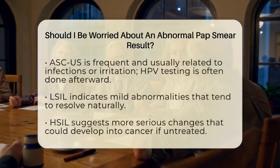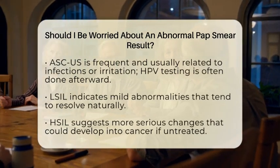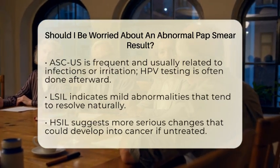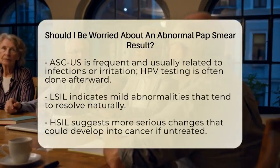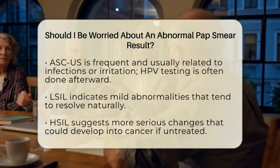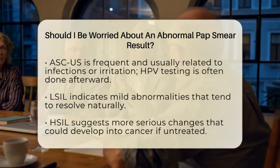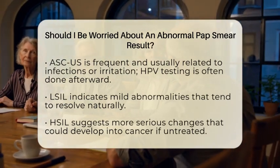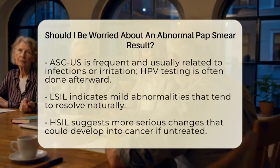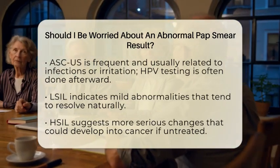For example, ASC-US, which stands for atypical squamous cells of undetermined significance, is the most frequent result and often relates to infections or irritation. Usually, an HPV test is done next to see if the virus is involved. LSIL, or low-grade squamous intraepithelial lesion, indicates mild abnormalities often caused by HPV that tend to resolve naturally. HSIL, or high-grade lesions, are more serious and have a higher chance of progressing to cancer if not treated.